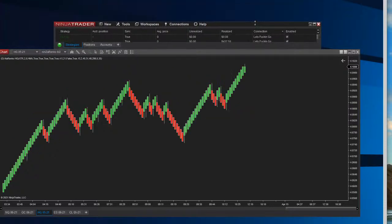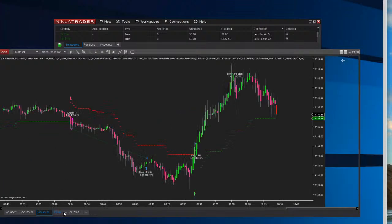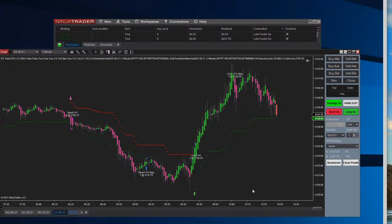Everything is pretty much fair game today. Wednesday seems to be a good day for all products. Not necessarily the best day, but it is a positive day for all products. So let's see, Jeremy, we might get the short in ES here.